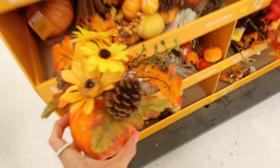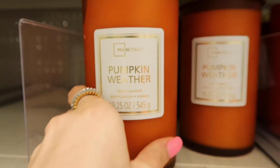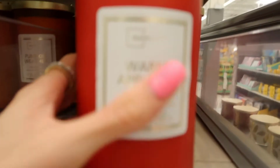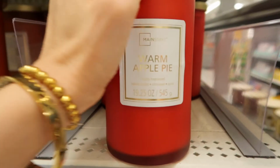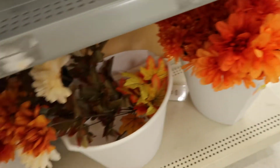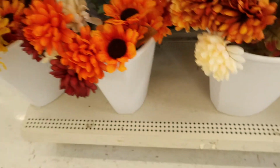My last stop at the decor was, of course, the candles. I saw this cute pumpkin weather one for $8, so I did get that one. And then they had a warm apple pie. I didn't smell that one, but it sounded good. I also saw these wreath making kits. I considered doing it, but I just don't have time to make a wreath.